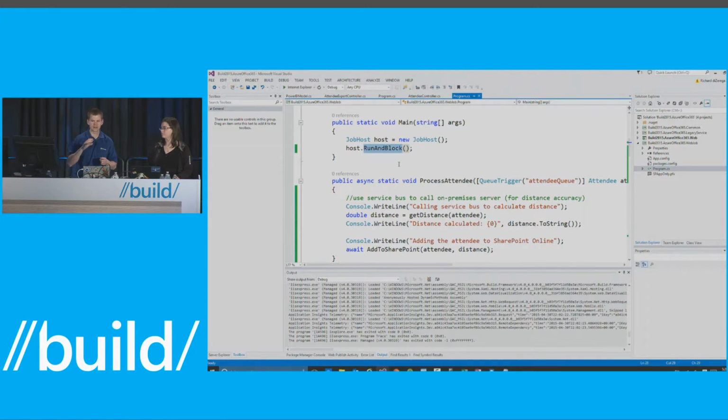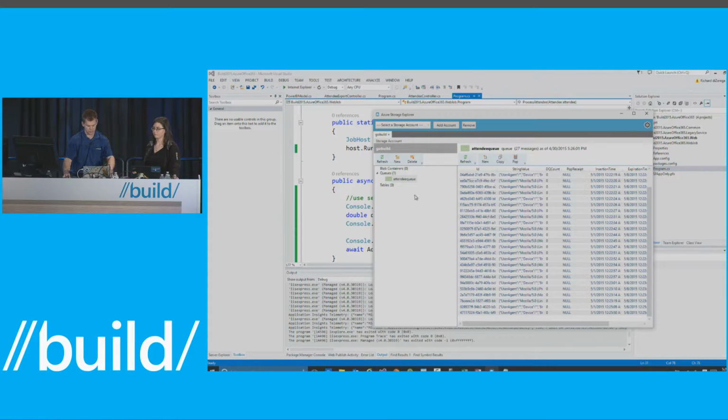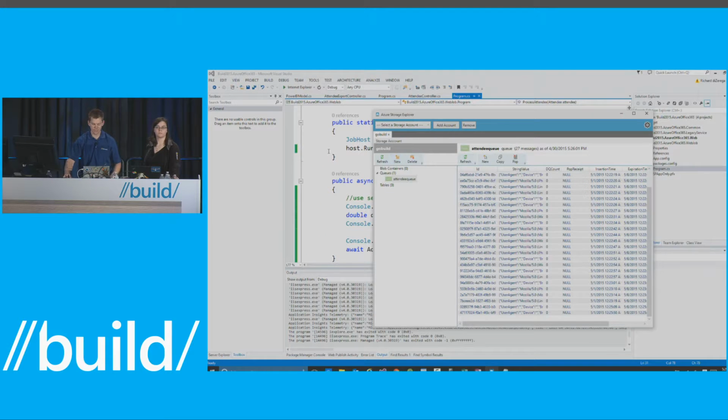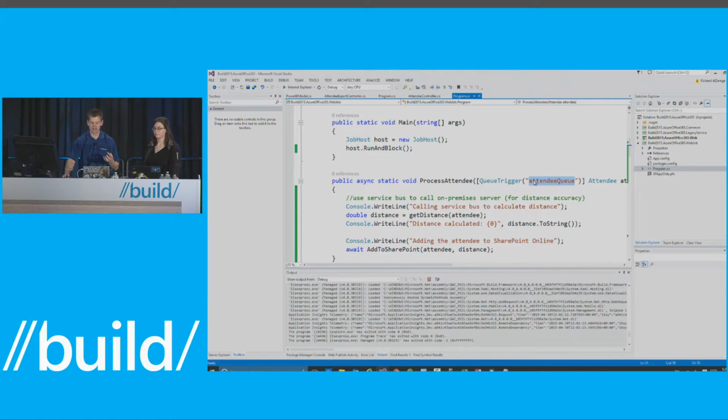And one of the things that it also gives me is the ability for me to mark something as using a queue trigger. So if you look here, I have this thing called process attendee, and the very first thing that I'm saying in here is I want to trigger this off of something getting added to the queue, and I just put in here the queue name. So if we were to go back to Azure Storage Explorer, you can see that the name of my queue is attendee queue. So what this is saying is when we go and put this out here, it's going to listen on this attendee queue, and anytime a message comes out, we're going to call this method here.